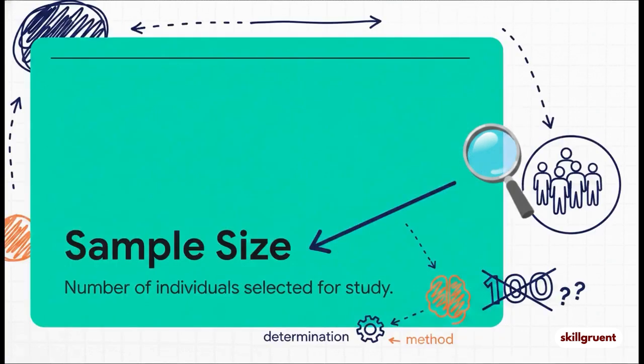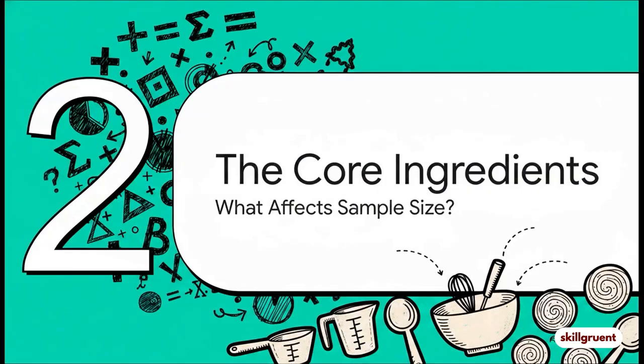And the outcome of that whole determination process, well, that's your sample size. That's the final number. That's our 1,000 people who are actually going to be in the study. So the determination is the method, the sample size is the result. Simple as that. All right, so if this whole thing is a mathematical process, what are the inputs? What goes into it? Honestly, the best way to think about it is like a recipe. There are a few core ingredients that determine the final number, and getting that mix just right is everything.